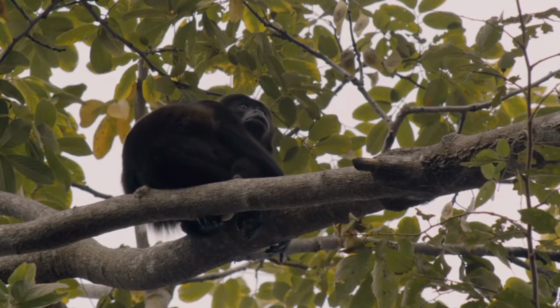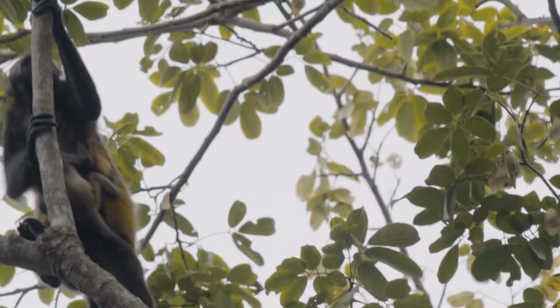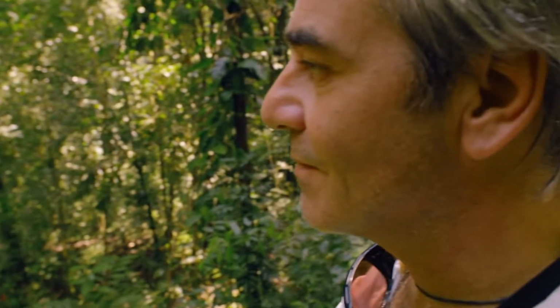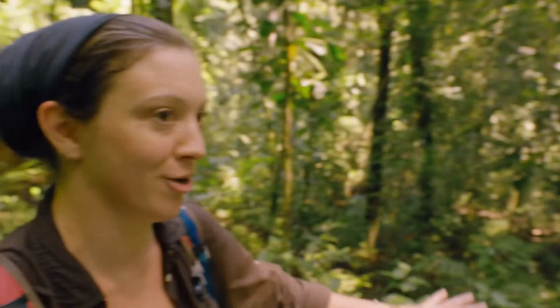So to avoid conflict, the males in each group will howl at sunrise, sunset, before rain starts, and when they move into a new feeding patch. And it announces to the other groups, hey, we're here. So you can tell there's several groups vocalizing right now. It's because when one group announces its location, the others feel obligated to do the same so they can stay away from each other.